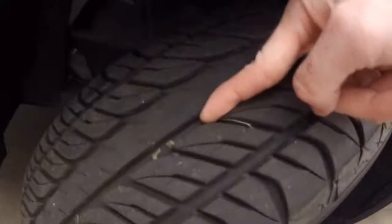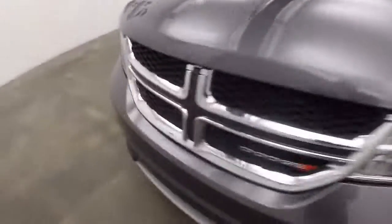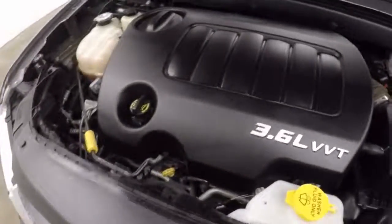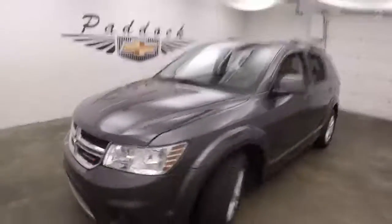Let's go look under the hood. Just alloy wheels, again, tires are like brand new. Your 3.6 liter. Running nice and smooth, nice and quiet. It's a 2014 Dodge Journey.